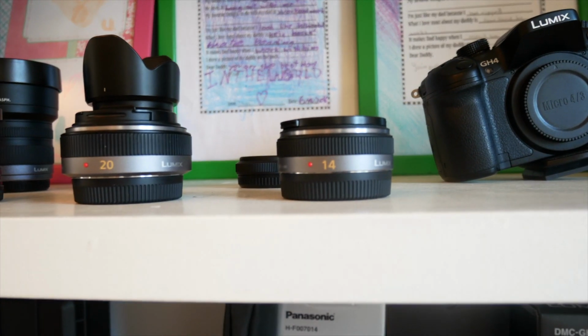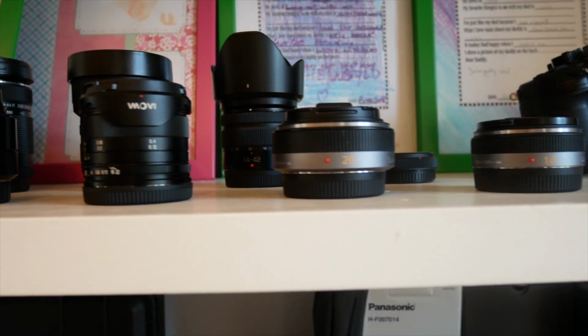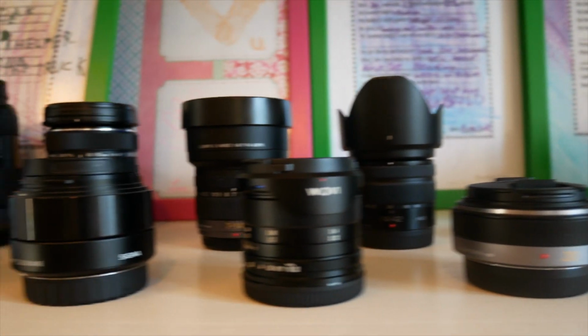I'd love to try the Canon M50 to see what that can do, just for the autofocus purposes. But with certain lenses that I use, using manual focus obviously doesn't matter. But for instance, I shoot a lot with the Panasonic 7 through 14. That's on the gimbal a lot. It's wide.